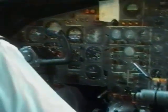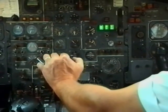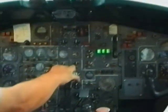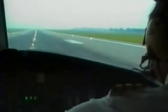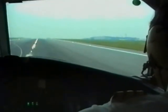Okay, we're all set, George. Lights are on, brake temps. Okay. Runner 207 is rolling. Okay, clock has started. Set the power, please. Power is normal. 100 knots. Check. V1, rotate. Gear up, please. Positive gear up.